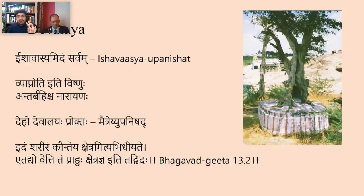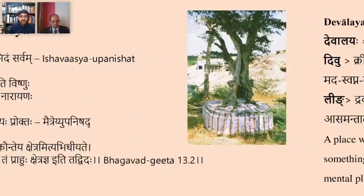So the two things that I just mentioned were that the temple can be realized anywhere, and even if you take the temple as a physical structure, it's not merely a religious center. It's a multidimensional center, which has several different dimensions to it.